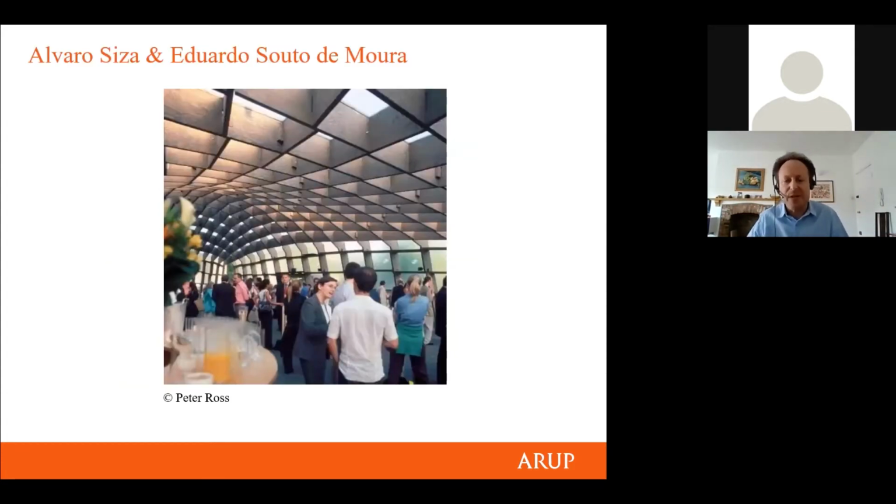This was the building that we were building 15 years ago, and it was a temporary pavilion that we did with Alvaro Siza and Eduardo Souto de Moura, and every single piece in that roof is different, 459 different pieces. There's absolutely no way that we could have built that roof without CNC fabrication, and we really couldn't have done that economically in any material other than timber.